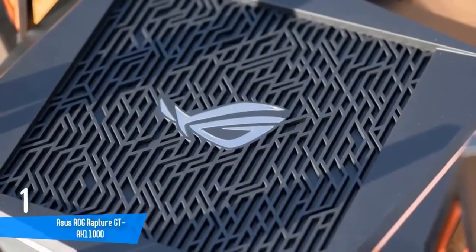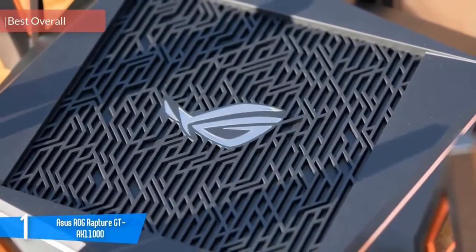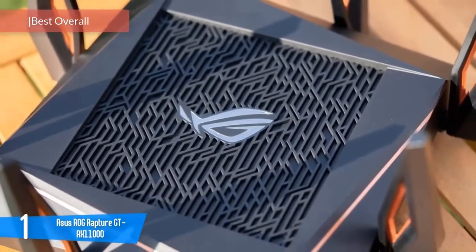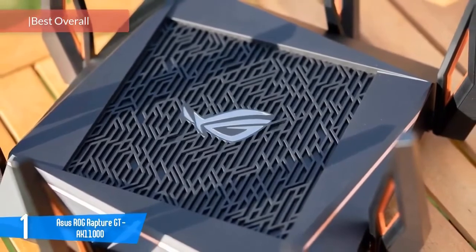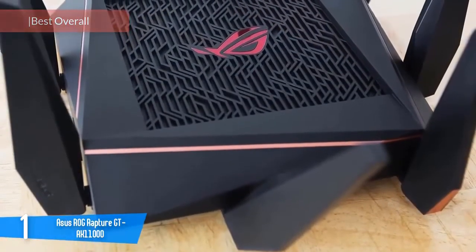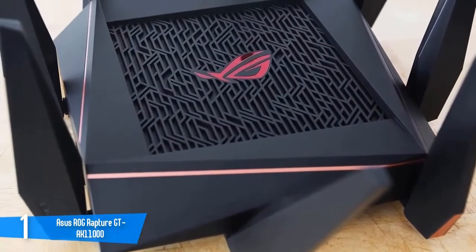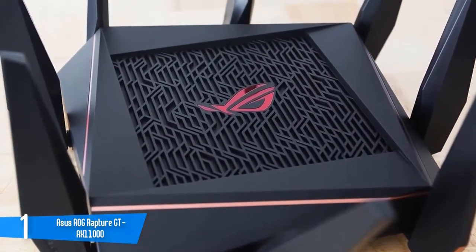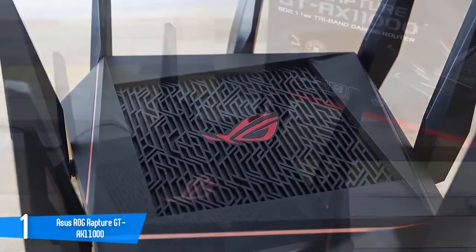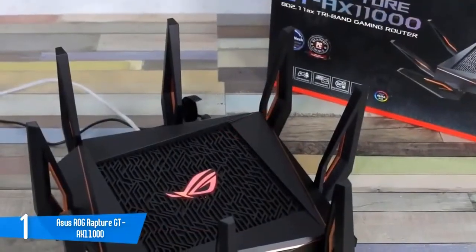Number 1. Asus ROG Rapture GT-AX11000. Designed with gamers in mind, the Asus ROG Rapture GT-AX11000 is the Wi-Fi 6 router to get for those who need to fill a large house with Wi-Fi. It has soft rubber feet to avoid scratching your furniture. On the other hand, Asus engineers left out any provision for mounting the GT-AX11000 on a wall. It fit nicely on a bookshelf though.